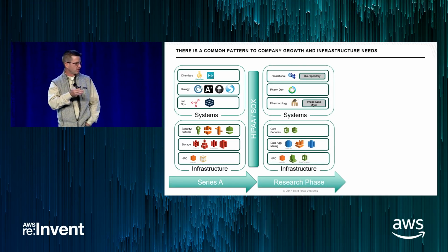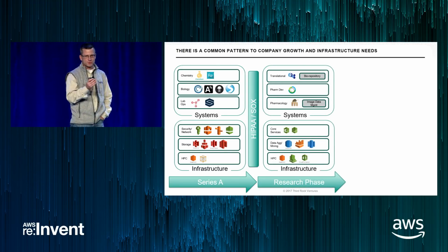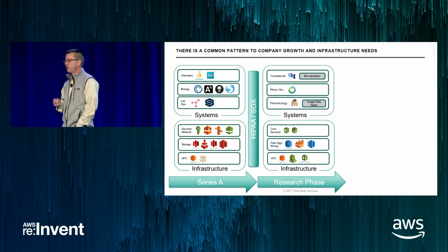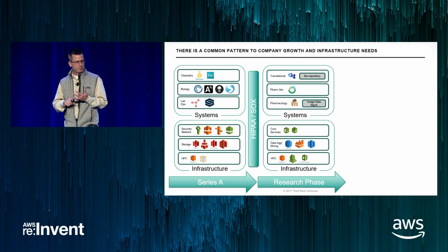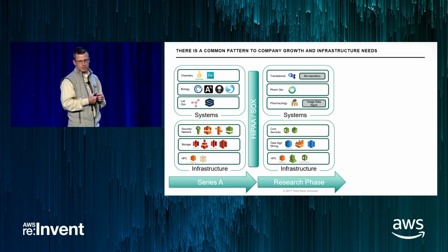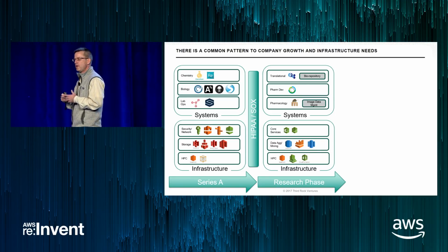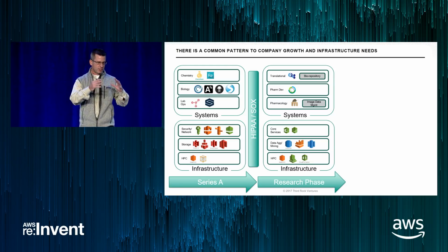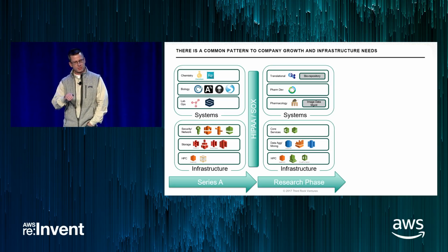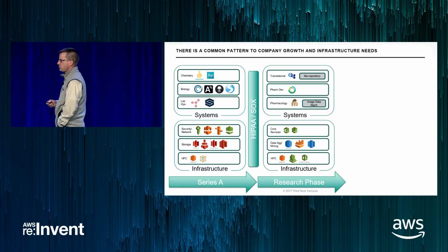Time ticks by. It varies from company to company, but you enter this hardcore research phase where we're adding more functions to the company. I have some examples up here where we may have started with chemistry and biology and some lab ops. At some point, I'm adding in pharmacology, where I'm testing our drugs in animals and generating data from that. I have a pharm dev group. I have a translational department. These folks are thinking about how you take what we're learning preclinically and apply that to how we do our clinical trials. So we build out the infrastructure to support that. Again, enhance the HPC, really focus on data aggregation and mining, and then build out core services that can be used more broadly.